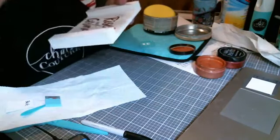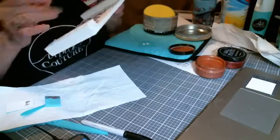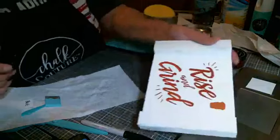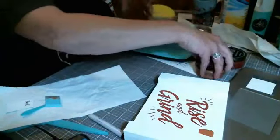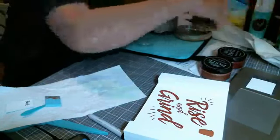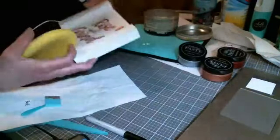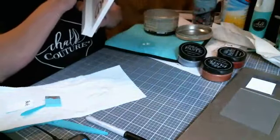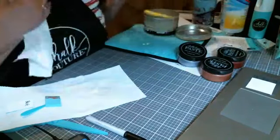Okay, and when I blow dry that, I'm blow drying it on cool air. All right. So now, let me cover that up for right now. All right. And I'm going to just wax over it just a little bit. You don't want to get carried away because you don't want to rub it off.